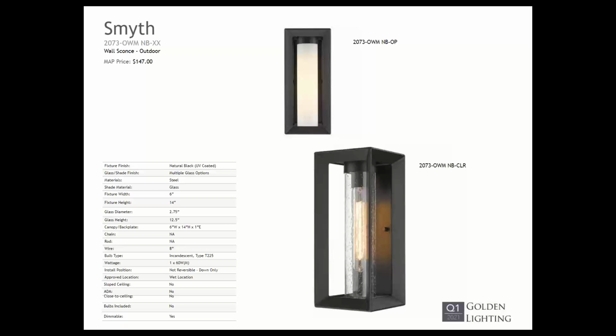And you can see that you have the option of the opal glass or a clear CD glass on this one. And if you haven't noticed, the pricing is up on the left corner under the name of the fixture on the slides.